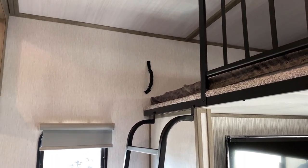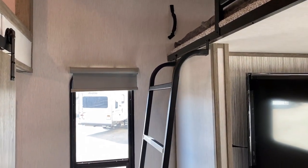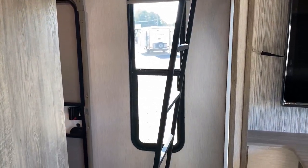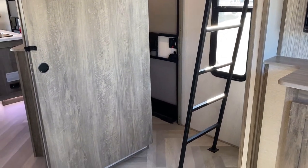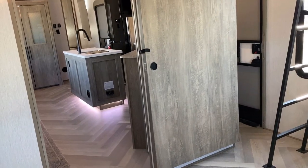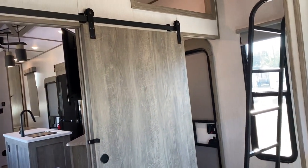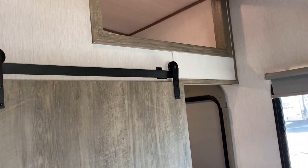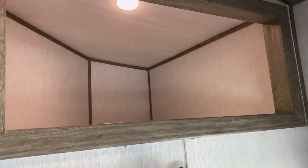However, I will give them credit for this. I've climbed up in more than one bunk or loft in my lifetime. That is actually the easiest to get up and down I think I've run into in a very, very long time. Now, here's a better look at that big sliding privacy door, the barn door style here. But this is something Wildwood does a lot of, especially in their destination trailers, where they see an opportunity, they do something a little different.